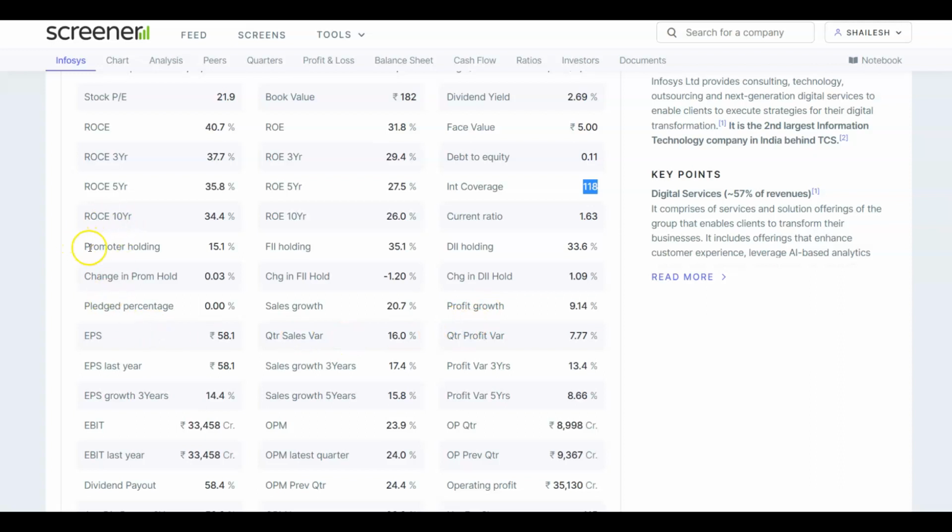Now if we look into the promoters holding, it is 15.1%, which is very less. If we look into the FIIs holding, it is 35.1% and the DIIs holding is 33.6%. So out of 100%, the DIIs, FIIs and the promoters are holding around 86-87% of the company. The promoters have increased their stake in this company, and there is no pledged percentage as of now.